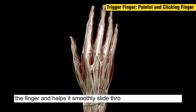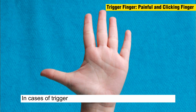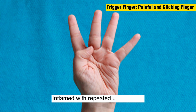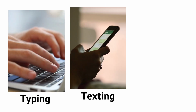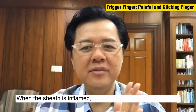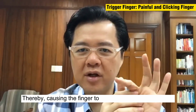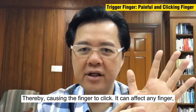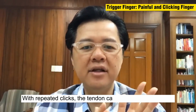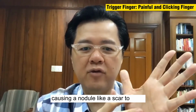What causes trigger finger? Normally, when we flex our finger, there is a long tendon that pulls the finger and helps it smoothly slide through a protective sheath that surrounds it. In cases of trigger finger, the protective sheath can become inflamed with repeated use such as typing, texting, and other hand manipulations. When the sheath is inflamed, the tendon cannot slide smoothly, thereby causing the finger to click. It can affect any finger. It can affect the thumb. With repeated clicks, the tendon can also become inflamed, causing a nodule like a scar to form.